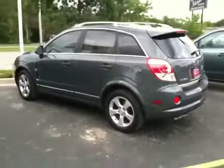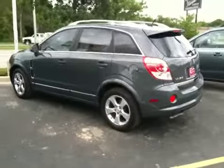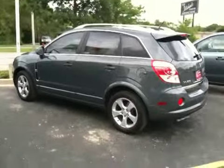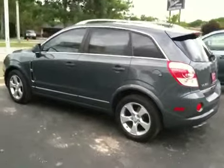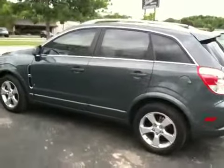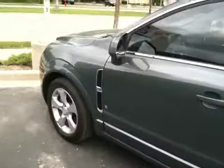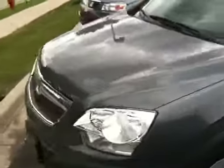that we have just acquired and is on our lot today. It's a 2008 Saturn Vue Red Line. Like I said, it's very rare to find these pre-owned, but here it is. What makes this vehicle even more special is it only has 1,800 miles on it. Extremely low miles on this vehicle.